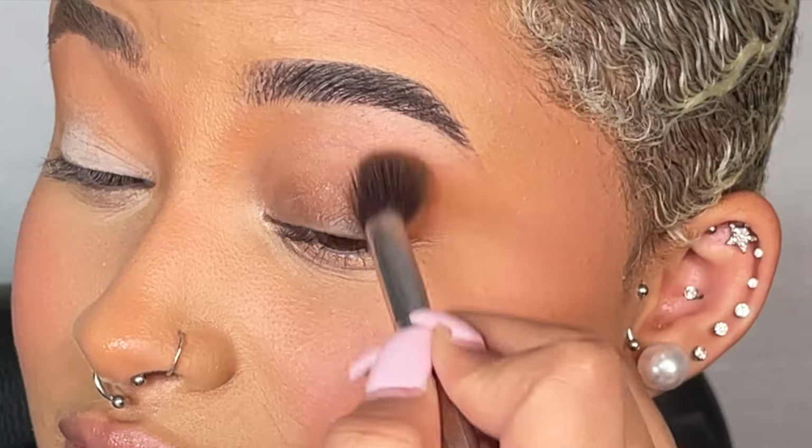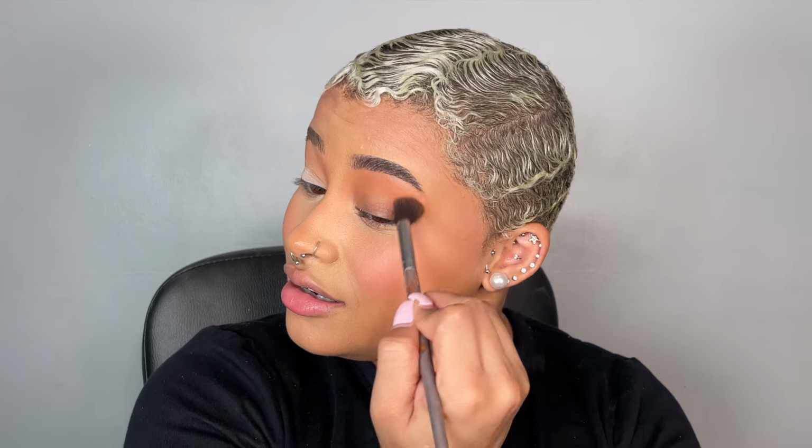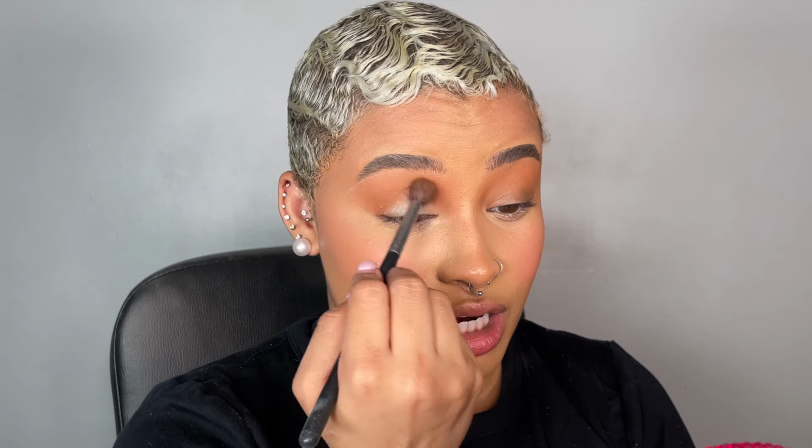Now we're gonna go on the other side. I'm gonna do the same exact thing. I want this to be very fair. As you can see, you can still see the eyeshadow. You can still see it. All right, now I'm gonna go in with a medium brown. So we are gonna rock with this one. We'll do the same on the other side. Same brush.